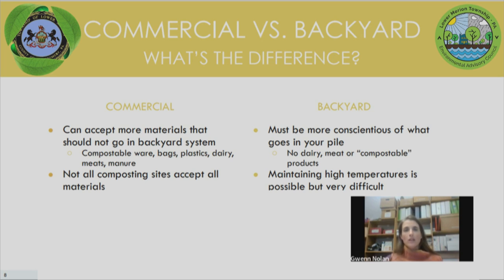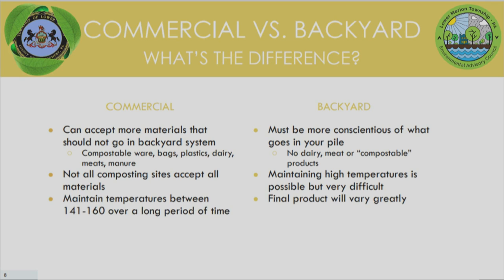There's also facilities that use all kinds of different methods, aerated static piles. But again, there's a methodology, there's a science behind how they're doing it, and they're doing it the same with every pile. They have way more volume, and they're achieving higher temperatures. They have to maintain a temperature of 141 to 160 over a long period of time to burn off all pathogens. It is rare that a backyard system will achieve those temperatures over an extended period of time. You may see spikes if you're doing a great job, but commercial piles can maintain that temperature over 2 weeks.